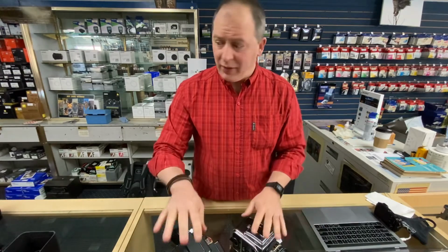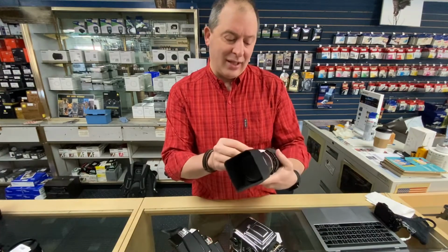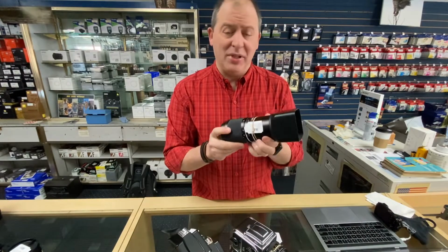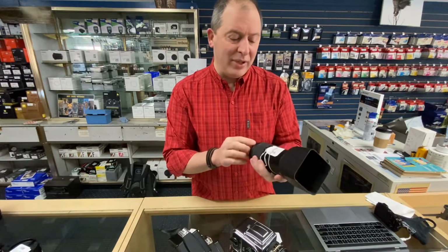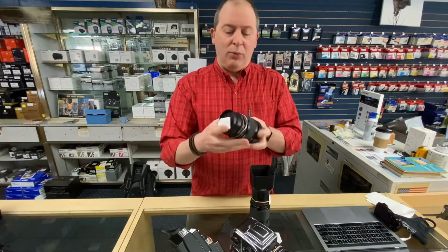For the Hasselblad system, we also have a beautiful 250mm 5.6 lens that's selling for just $425. That is a steal. I'm almost ashamed of us for selling this at such a low price. 250mm 5.6 CF lens, $425. It's gorgeous.